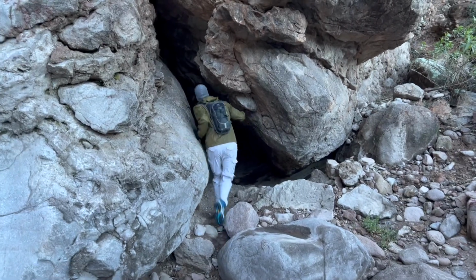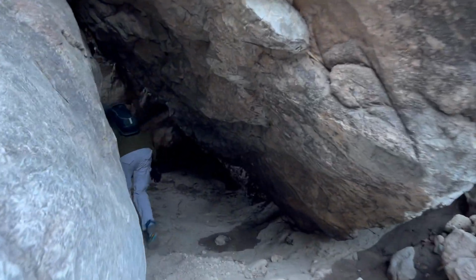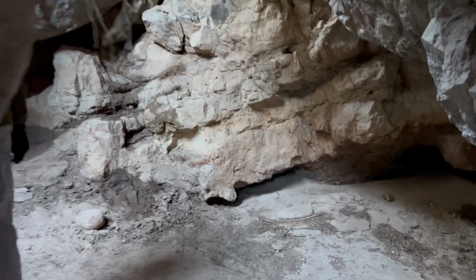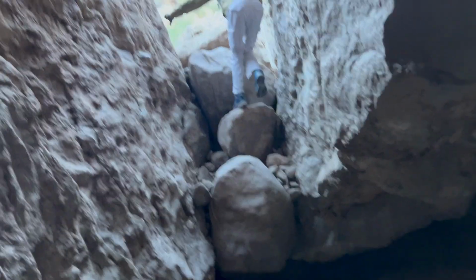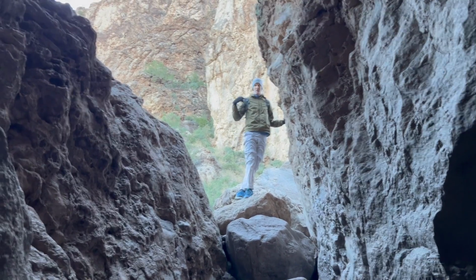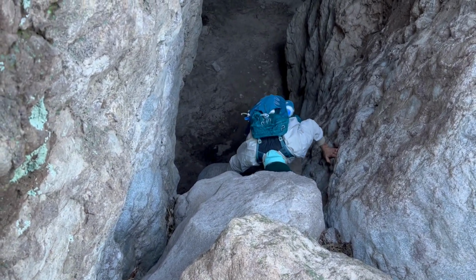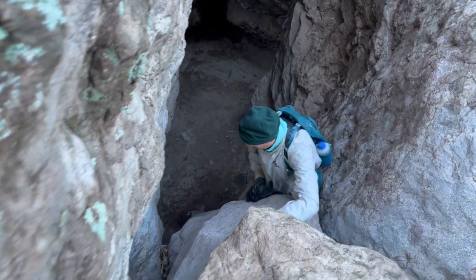Do you climb up this way, or through there, or up there? Oh, none of them are very good choices either. Let's go around this corner, see what that looks like. Oh yeah, I'm up. That's the way to go. There you go. That's the hardest part. Once you get past that lip, you're okay.